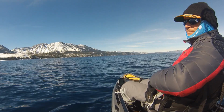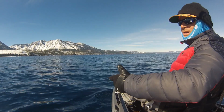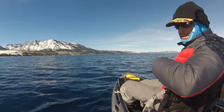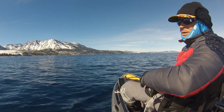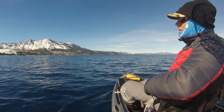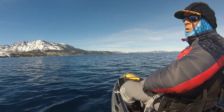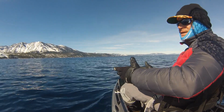I wish the seat went down more because I think I would be warmer. Obviously, you can tell these are cold conditions. I have a down jacket on over my dry suit. I'm not wearing a buff because of the sun. I have it under my hat because my ears get cold. You're less exposed the further down in the hull you get. So I wish the seat went down, but not for any other reason besides that.